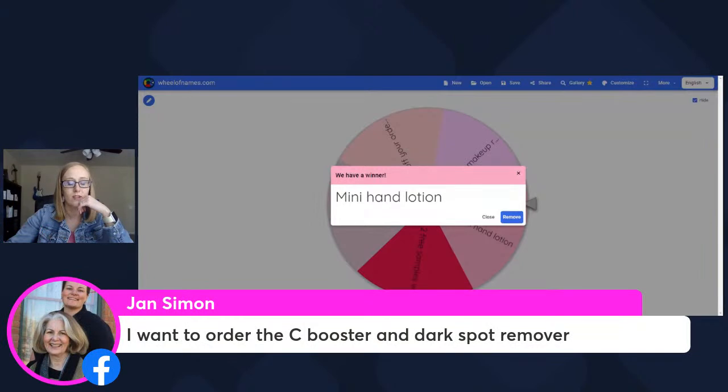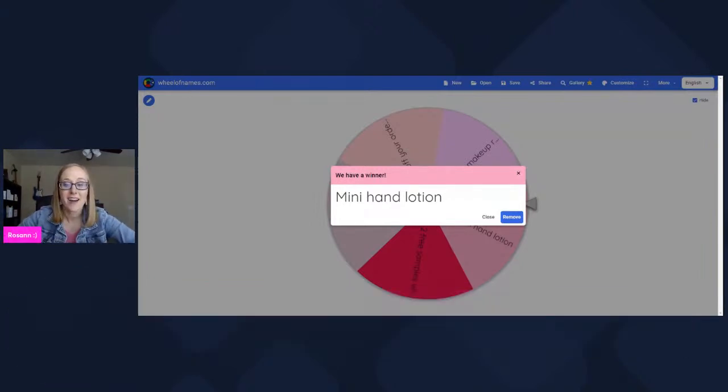So, yay. And Jan wants to order the vitamin C booster and the dark spot remover. Yay. And make sure everyone, if you decide to order, take before and after pictures, because I think that helps me to be more consistent with using the product. And then when you start to see results, you're just like, yes, and you keep using it.